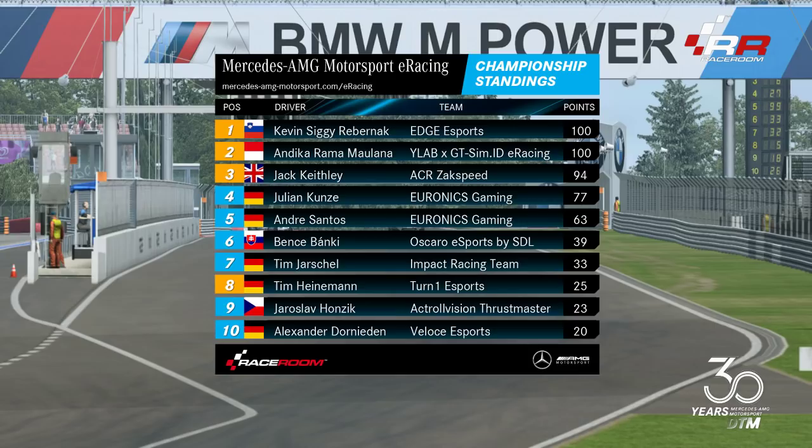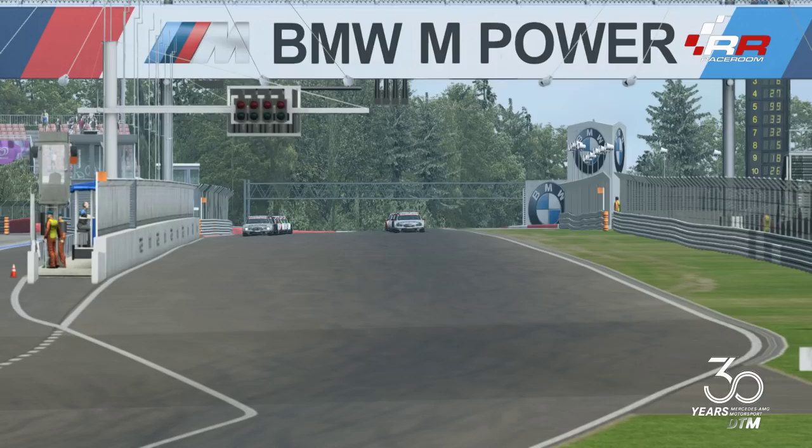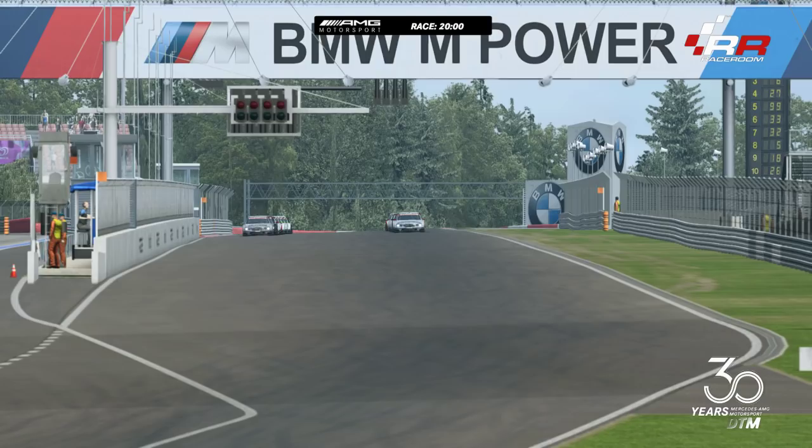So that's what's on the line. Especially Ben Bonke, he really needs the points to get ahead of Kunze or Santos in the overall championship. There is, of course, the whole thing of who's going to actually win the points standings come the end of this league play season. Keithley is doing a good job to get ahead of Maulana, but who's going to get ahead in the race?